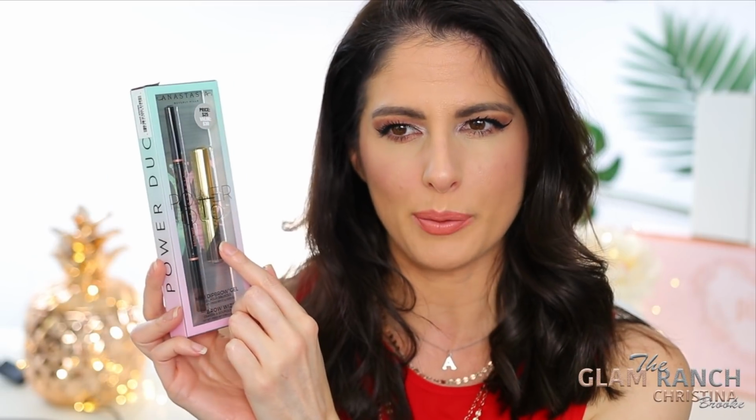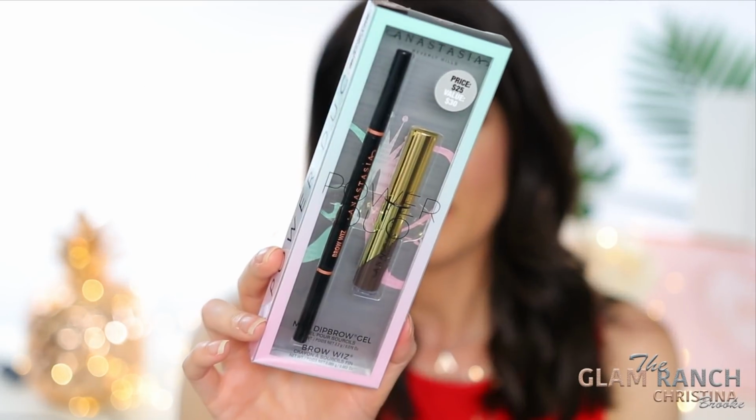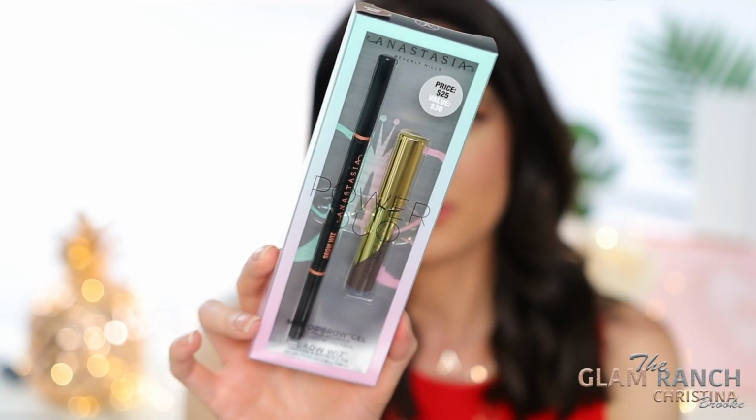I wear it in dark brown, but this one actually comes with this product too, and it's the mini dip brow gel, and I think it's dark brown as well, and I've been wanting to try that product, and I was like, why not? It was $25 for the whole thing plus the 20% off you got. So I was like, yeah, I got 2 products for the price of 1 and a discount. It was amazing. So I definitely picked this up, and I was super excited to get that.